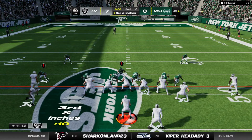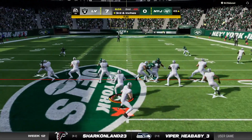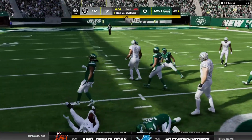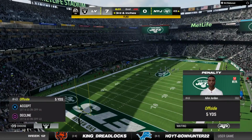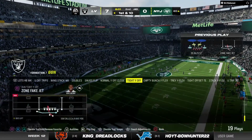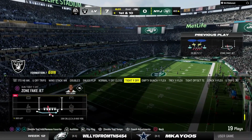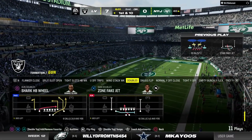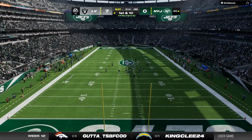They'll send a receiver in motion to the right. They'll fake the jet sweep there. Instead, hand to Jacobs up the middle. And he will have a first down here at about the 40. So naturally, they will decline it. They got the first down anyway on the play. Who needs a penalty when you picked up the first down through hard work and effort anyway? First down.